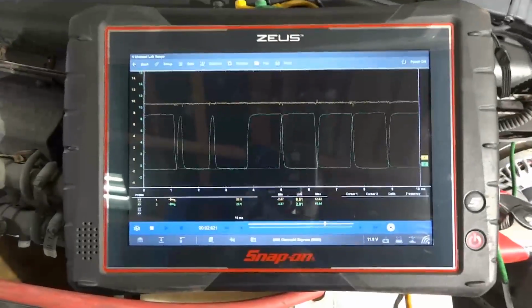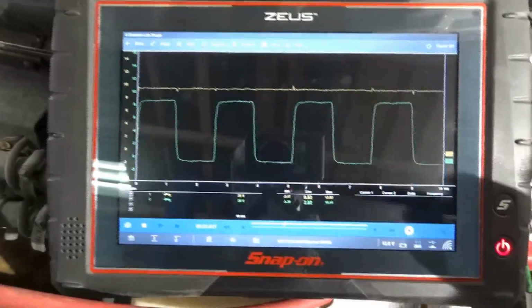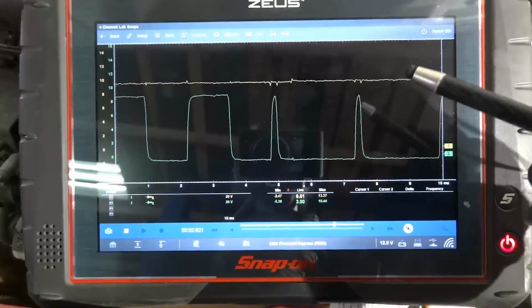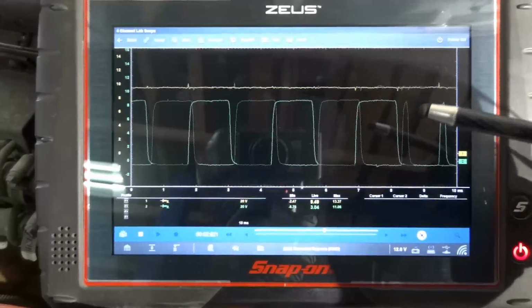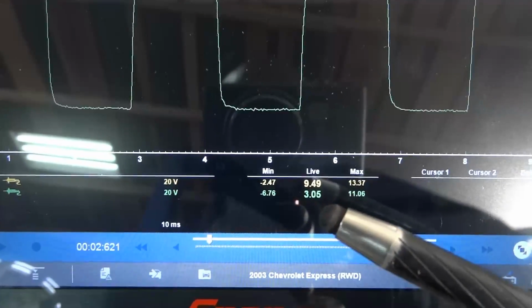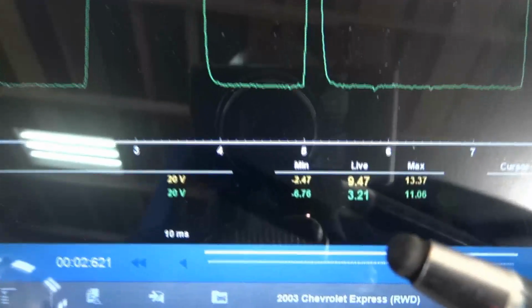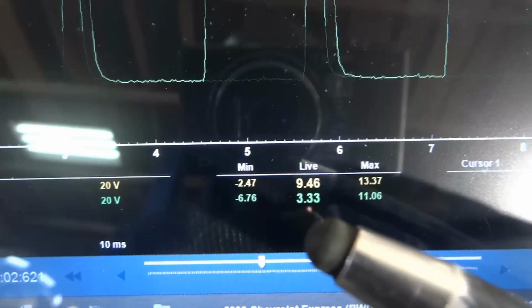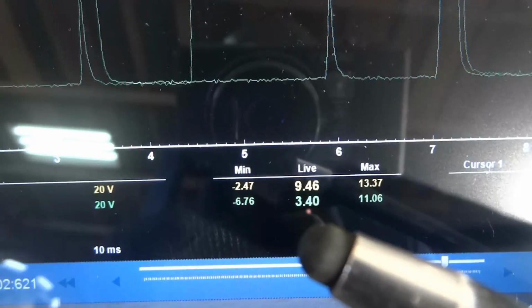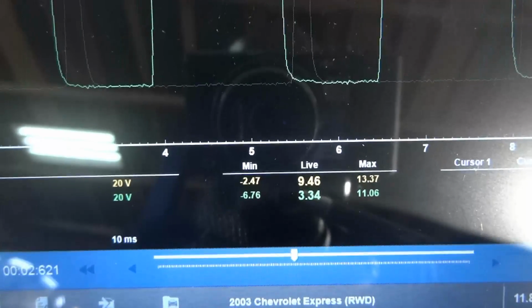So check this out. The engine is running. It looks like our voltages went up. Okay, so the yellow trace went up to about 9 volts. I'm pretty sure this should have gone up to system voltage, I mean the yellow trace. And then the green trace went up to, so it's kind of fluctuating, but 3.41 volts.